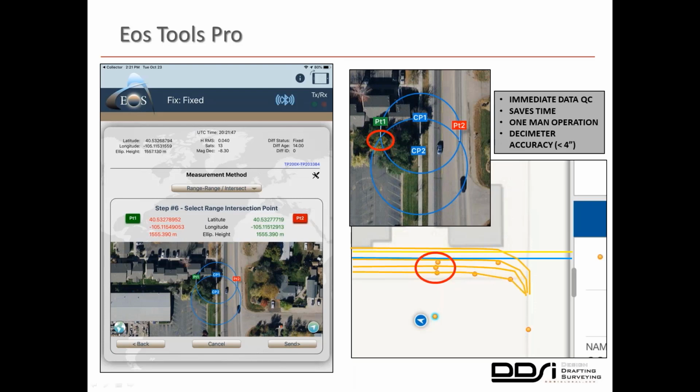This eliminates the guesswork back in the office from only a multitude of points being turned over to our drafting department, sometimes in one of our other offices, which was our workflow before implementing this new offset data capture process.